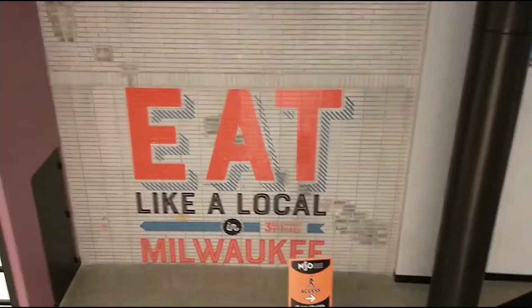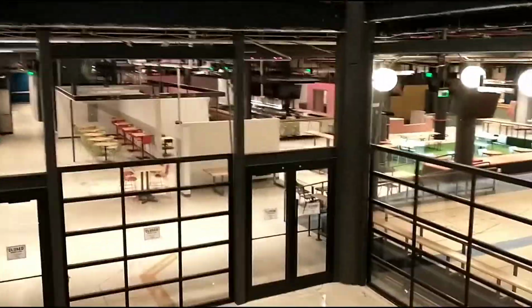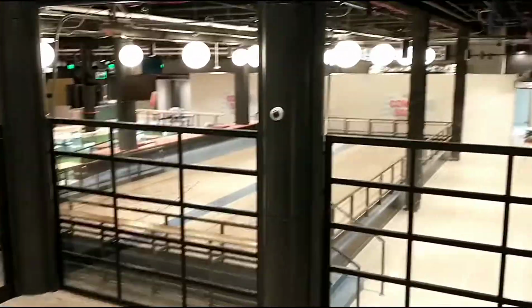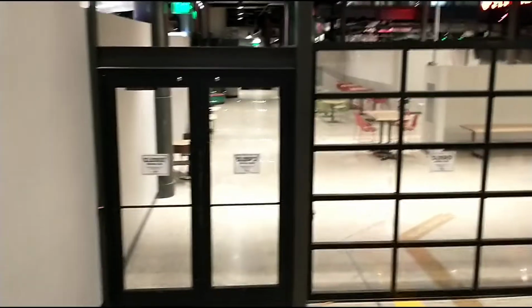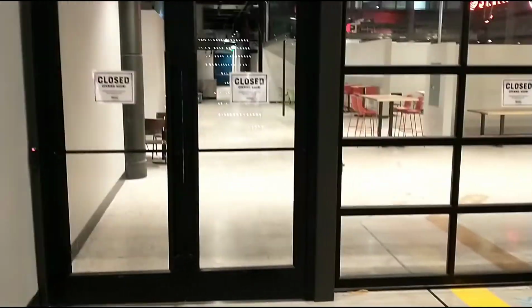All right, so here we are at the old Grand Avenue Mall, which was on Wisconsin Avenue. It's in between the river and about 4th or 6th Street. I think, way back in the day, it was anchored by Gimbel's on one end and Boston Store at the other. Well, this was the open mall.